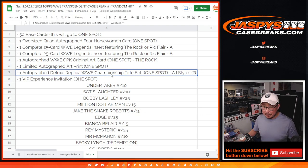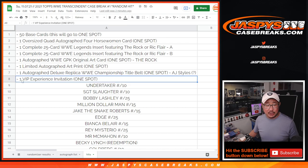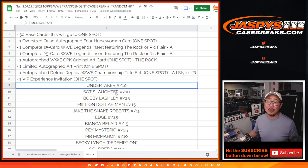And then the championship belt, we think it's AJ Styles. The consensus in the chat seems to be AJ Styles. I can't confirm it for sure, so I have to put a question mark on there, but everyone thinks it's going to be AJ Styles. There's the VIP invite and, of course, all of the autographs.